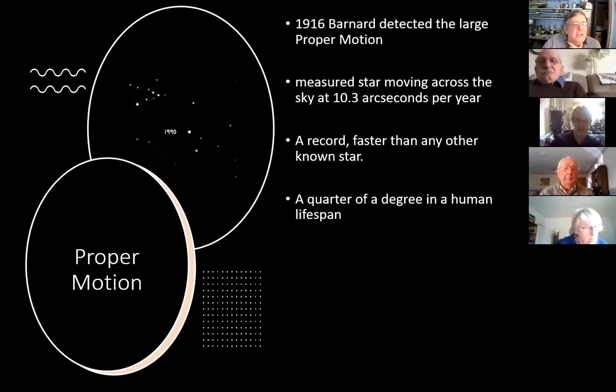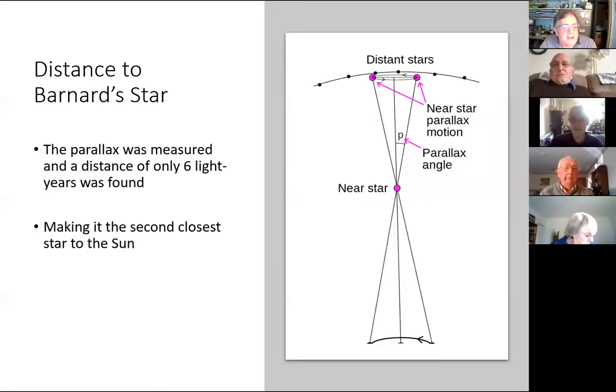Now, the reason that stars like this one seem to move so quickly is either because they're moving very fast or because they're quite nearby. And in this case, it is clearly a nearby star. The distance was measured fairly straightforwardly using the parallax system. You take 2 lines of sight from opposing positions of the Earth in its orbit, 6 months apart, and you will see that the position seems to change relative to the stars in the background.